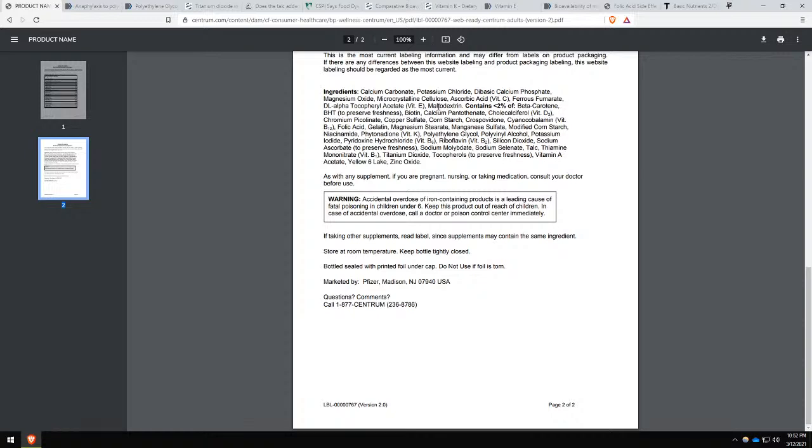You have maltodextrin, and usually maltodextrin comes from corn. They claim that all of the quote-unquote genetically modified ingredients are excluded, that the Centrum vitamin is non-GMO certified. Okay? But there's a lot of genetically modified products that would be used in this multivitamin.